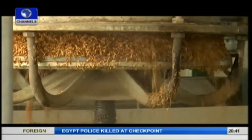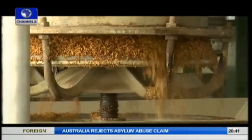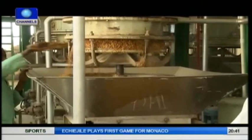Paddy moves to the parboiling section. Here, storage tanks hold the paddy until it is cooked and dried. As the process continues, it is necessary to test for moisture.